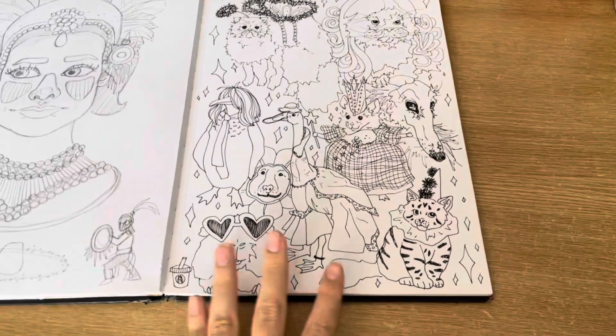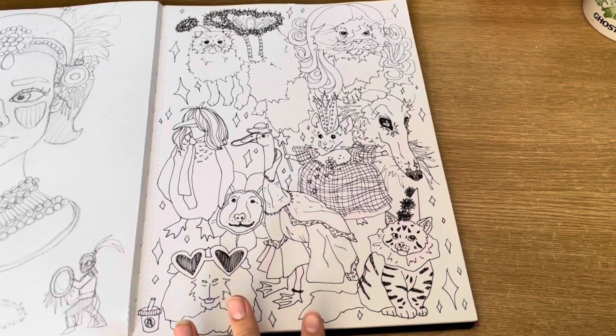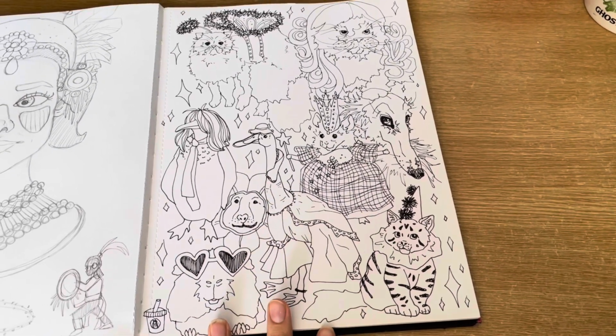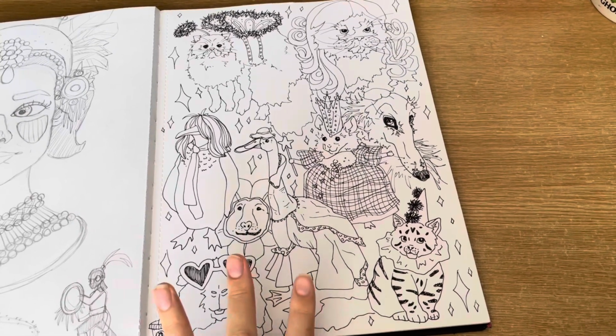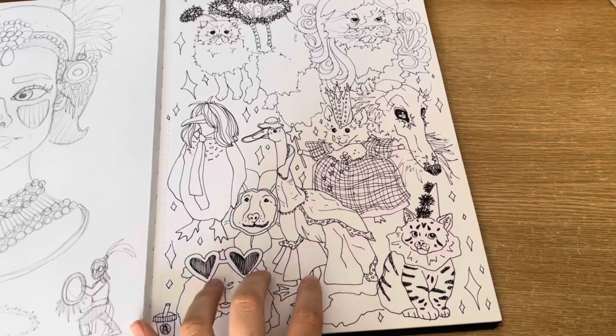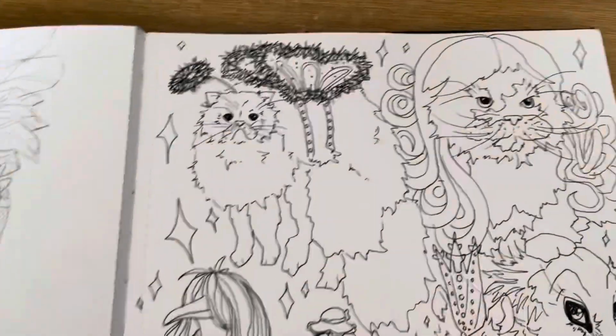I just decided to draw straight in pen. I don't do this very often, but I want to do it more, and I actually really like how a lot of these turned out. Sometimes I'm just better when I try to be brave and just use pen straight away. So I'll give you a bit of a close-up view.